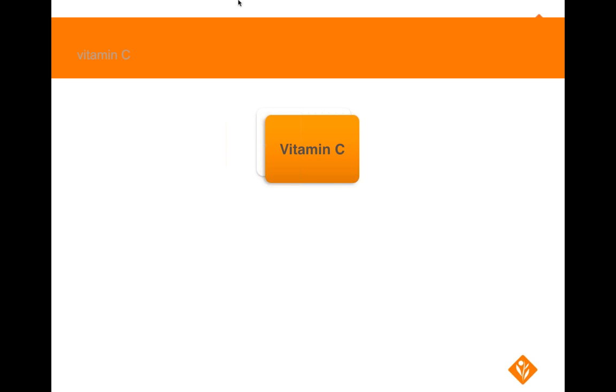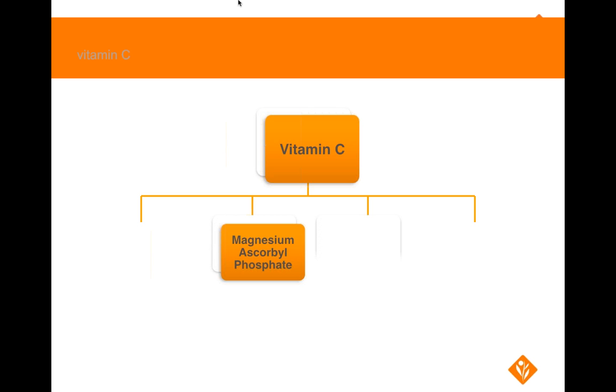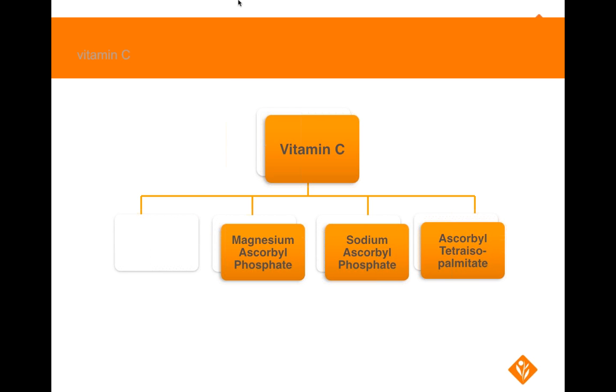Magnesium ascorbyl phosphate and sodium ascorbyl phosphate. Another way to get the ascorbic acid into the cell itself is to combine it with another molecule that is selectively taken into the cell. An example of this form of vitamin C is magnesium or sodium ascorbyl phosphate, which is also water soluble, but it's taken up into cells much more efficiently. Inside the cells, the vitamin C compound is easily converted into ascorbic acid, phosphate, and magnesium or sodium.